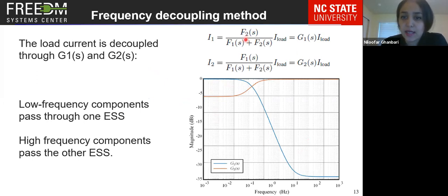Here, as you know, the load current is going to be decoupled into the first and second converter according to the droop equations. So here we change the droop resistance to be a transfer function. The load current is going to be decoupled into I1 and I2 according to G1 and G2, which are derived from the droop parameter transfer functions. Here, I'm going to show you the Bode plot of G1 and G2. The blue curve shows G1 and the red curve shows G2.